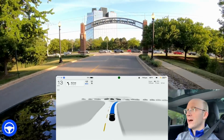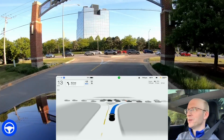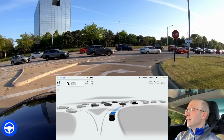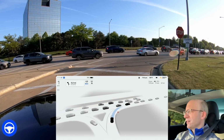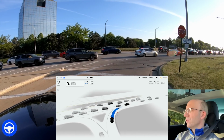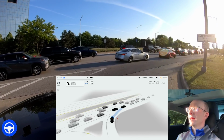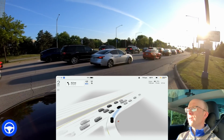Now we have a lot of traffic right here. This is going to be really interesting. Let's see how it handles this. This makes me anxious, because this is a difficult one. Let's see how it merges here. So it's stopping. It better not just go straight. Okay, wait for it, Beta.